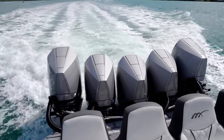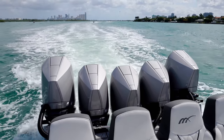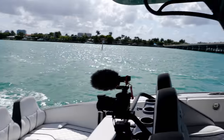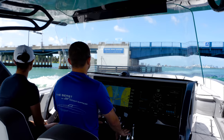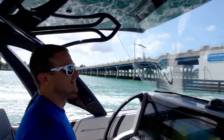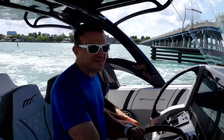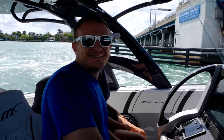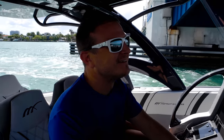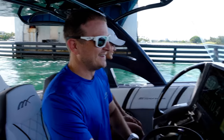All right, guys. It's about to happen, guys. Midnight Express 43 open. Eric, this is the moment of truth. Is this where it's going to happen after this bridge? Yeah, up here. We got to wait for a couple boats to get out of the way. Then hold on for dear life. Really? You might blow over. Really? It's the fastest you've ever been. Oh, really? Probably. All right, guys.